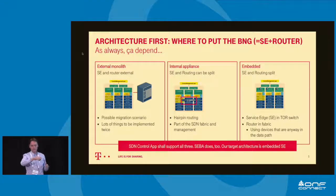So we could still think about taking the flows and asking Fabian and team to redirect the flows to an external BNG for pretty complex services. One of the things that's a general thing: don't try to solve everything in first place, because then it just overloads your project. So that's a good migration scenario, actually, and I have nothing against this, and Seba allows for that. Seba also does allow for the other two.